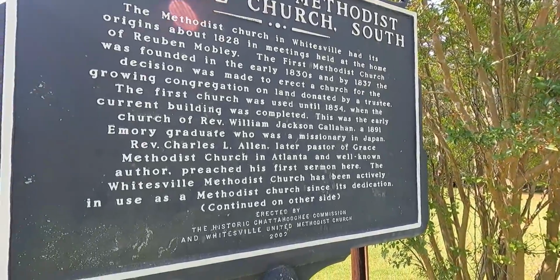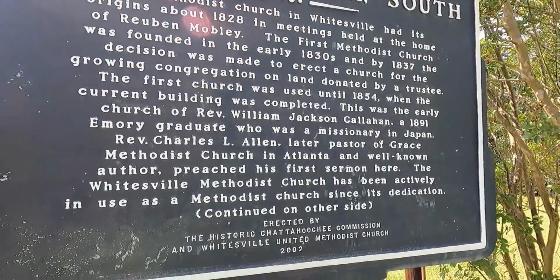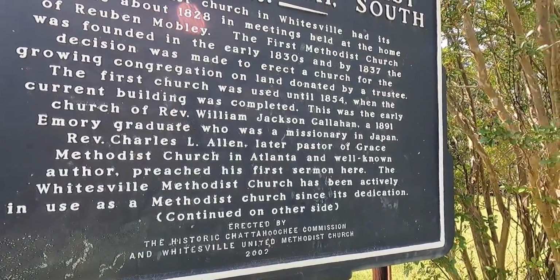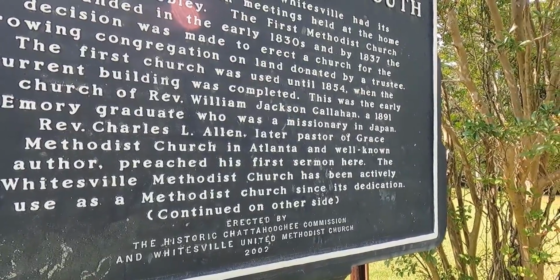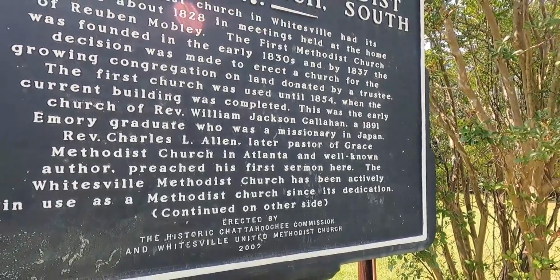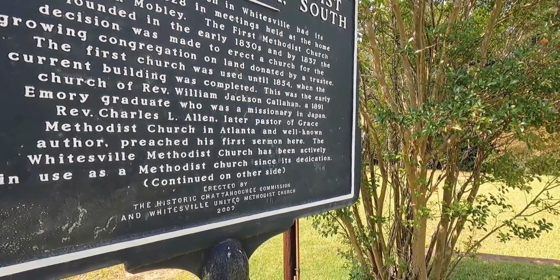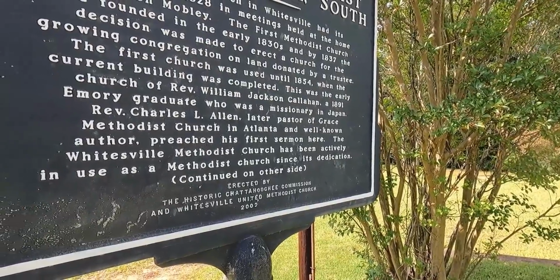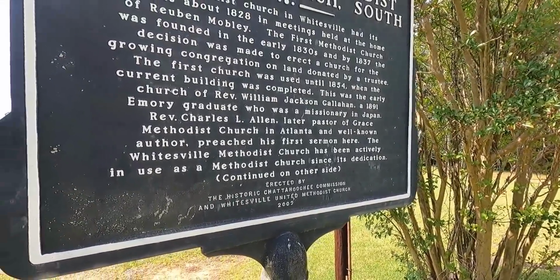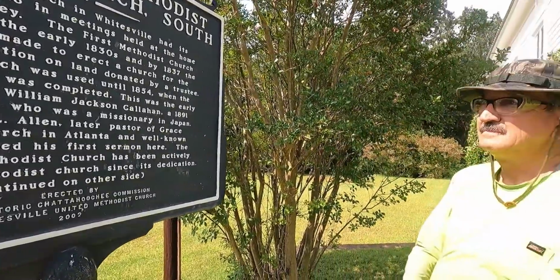This was the early church of Reverend William Jackson Callahan, an 1891 Emory graduate who was a missionary in Japan. Reverend Charles L. Allen, later pastor of Grace Methodist Church in Atlanta and well-known author, preached his first sermon here. The Whitesville Methodist Church has been actively in use as a Methodist church since its dedication until now.